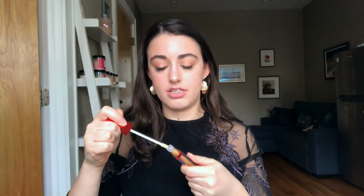So I'm gonna first swatch this on my hand and just see what it looks like. So this is gonna be 24 karat gloss right here. So I will say the scent is really nice. It's a sweet, kind of like bakery scent. Not overwhelming at all, but this is gonna be so hard to pick up on camera. I can definitely see the gold shimmer in it, and I'm interested to see how it feels on the lips.